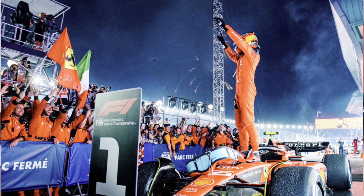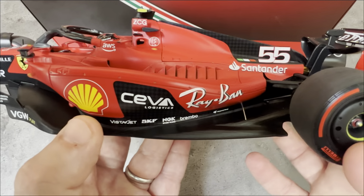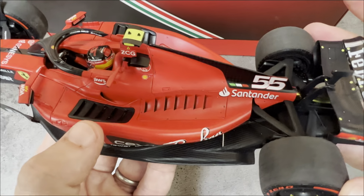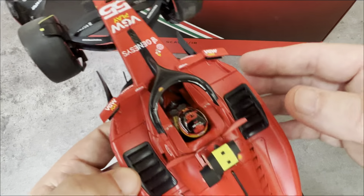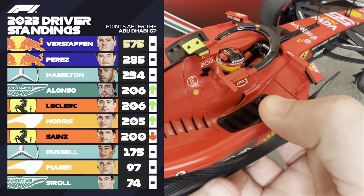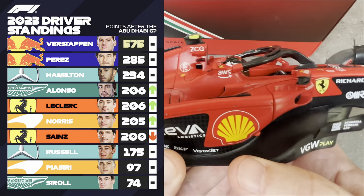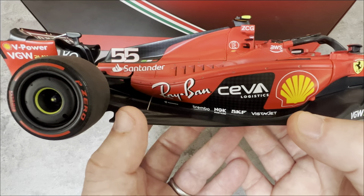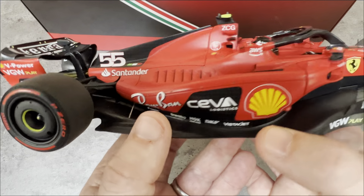This is the Bahrain, an earlier season car. Hopefully, they'll make a Singapore GP race car. Yeah. So again, Sainz finished like seventh in the championship. For a guy who won a race that seems pretty low, but he was only a couple points behind Leclerc, who was in fifth.